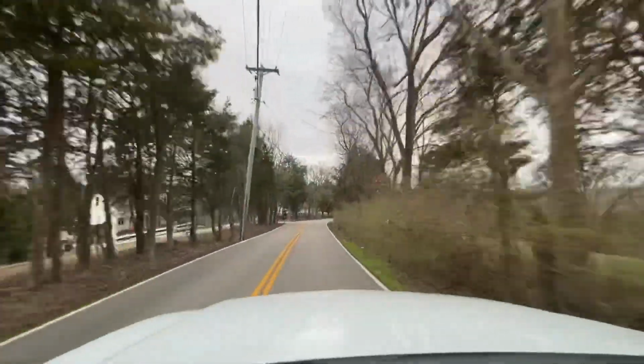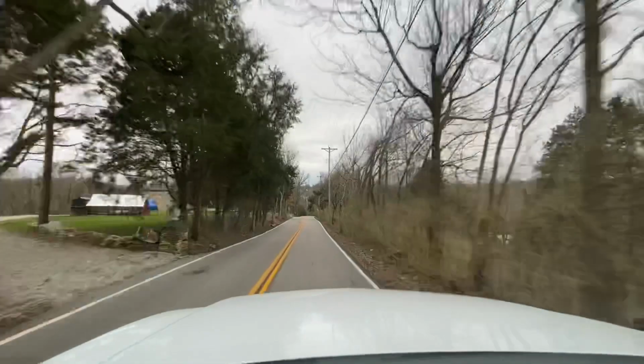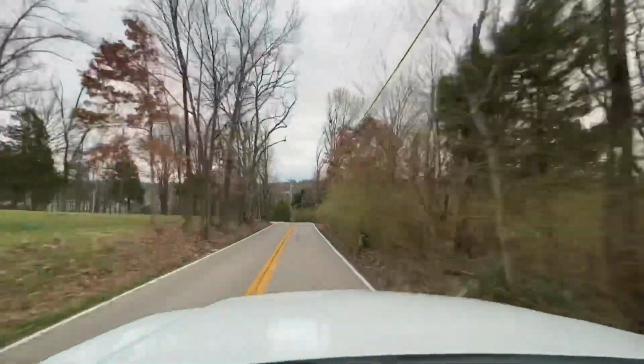Everything on the truck just works great. There's not a single problem front to back anywhere. And the truck really drives like you'd imagine a 2006 with only 50,000 miles on it would drive.